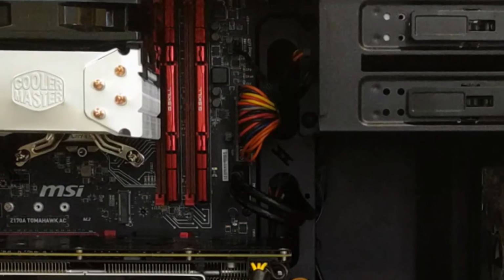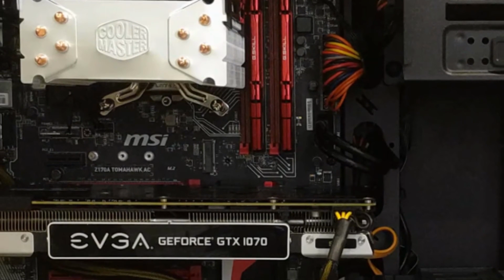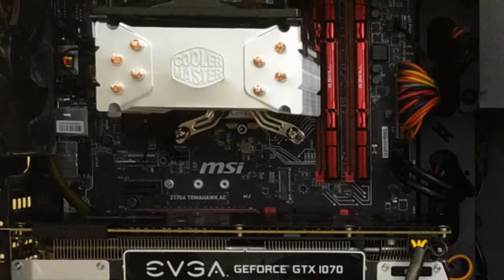This is Hexatech. 17 pounds of absolute gaming poundage. Here's a tour around the entire PC.